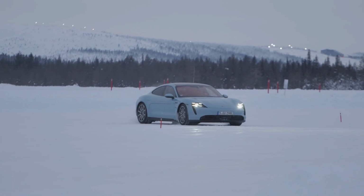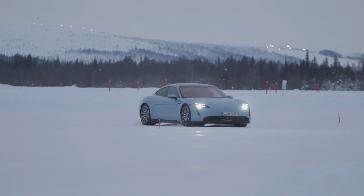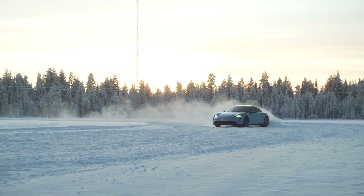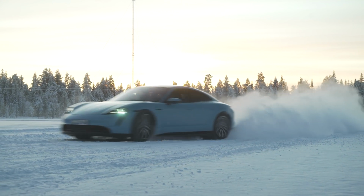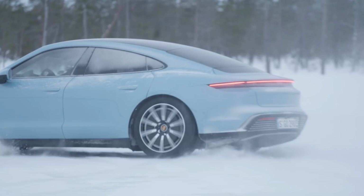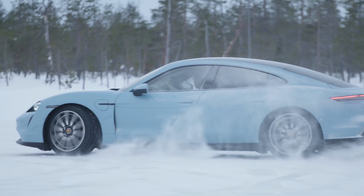What makes the Taycan behave in such a distinctive way on the ice is its electric torque vectoring system. It's far faster to react and much more precise than conventional torque vectoring. What's more, on a car like the Taycan, there's no physical connection between the two axles. That means the two motors operate independently of one another. One can be working overtime and the other not at all.